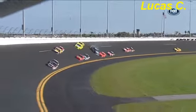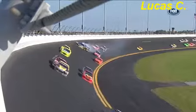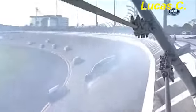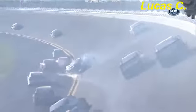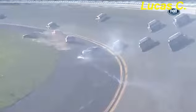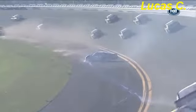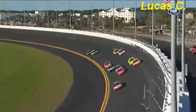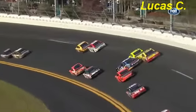Like Robbie got into the back of Brad. And you know, you just can't say what happened. You don't know if Brad had to lift. You don't know if he was trying to change lanes. That's what sent Smith to the infield. He got down there and hit Joey Logano in the 20 that got into the side of Regan Smith in the 78. Yeah, I think that's a pretty hard lick on that 20 too, Larry.